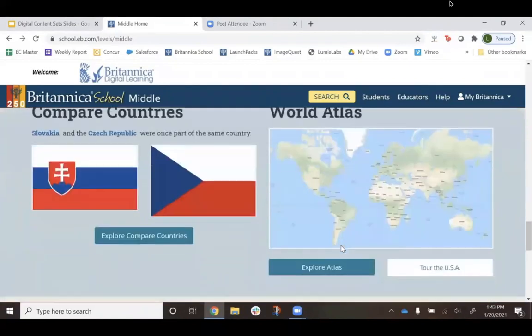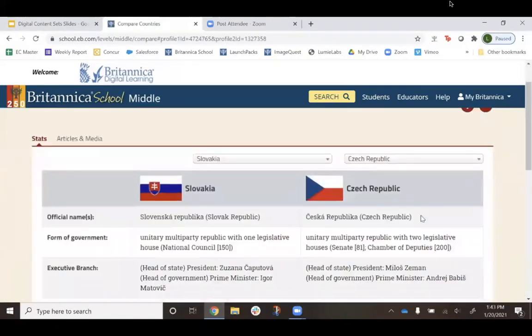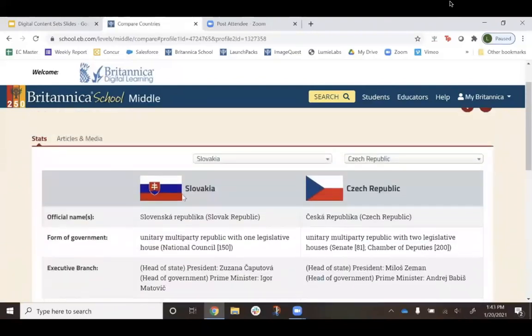Each page has these geography components here. So you can do a compare country area to go through and look at two different countries and get statistical information, as well as articles and media surrounding them.